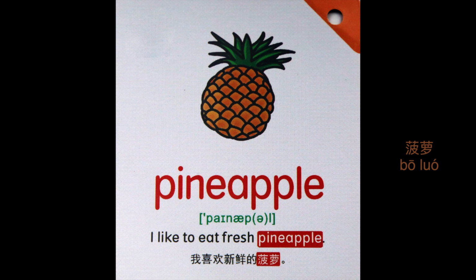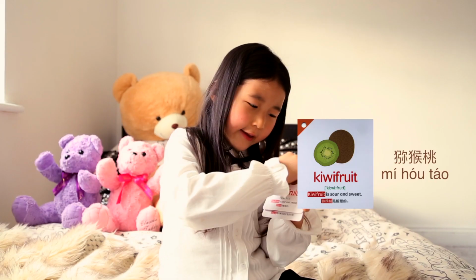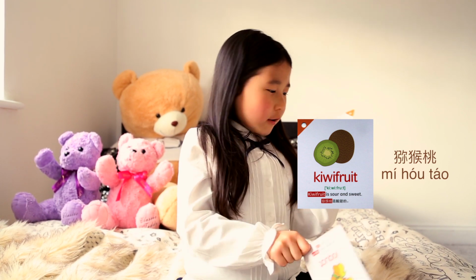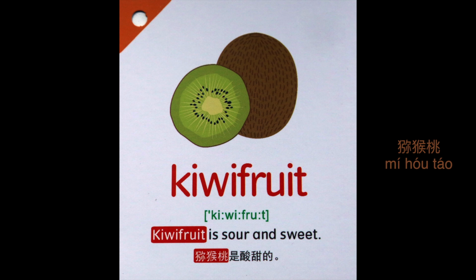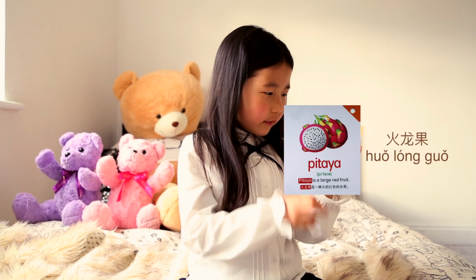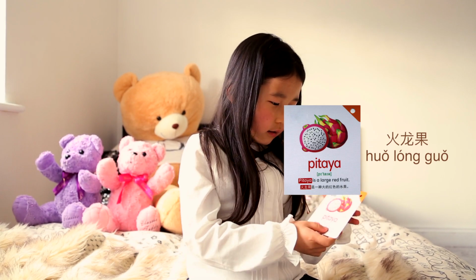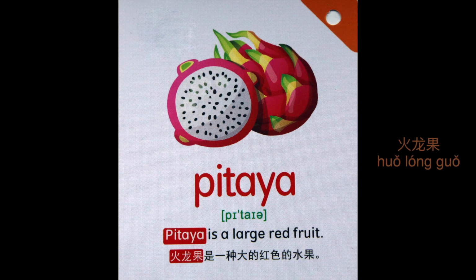我喜欢吃新鲜的菠萝。 Kiwi. In Chinese is 猕猴桃. 猕猴桃，猕猴桃。Kiwifruit is sour and sweet. 猕猴桃是酸甜的。 Pitaya. In Chinese is 火龙果. 火龙果，火龙果。Pitaya is a large red fruit.